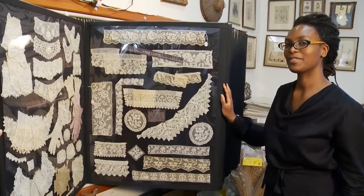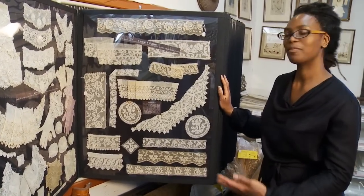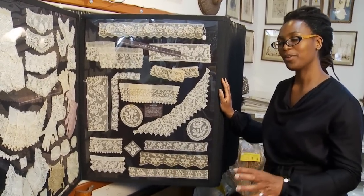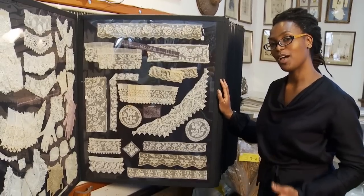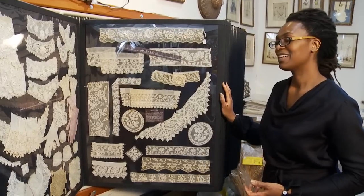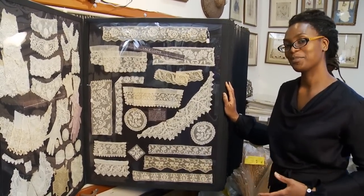Here I have a lot of examples of filet lace. Filet lace is done where you make a grid, you knot a grid, and then you go back through embroidering your pattern using darning stitch. And that's how filet is done. One thing that is very common, though, is crocheted filet, which mimics this. But this is the stuff that's actually done, and it's called lassis, which is where we get our name.